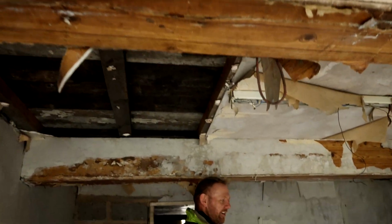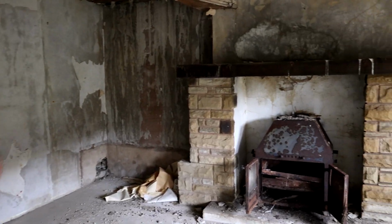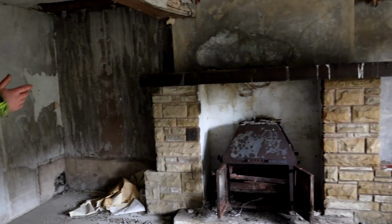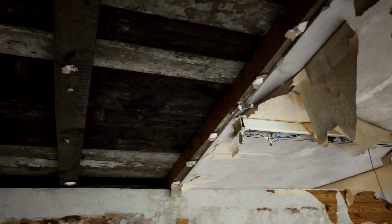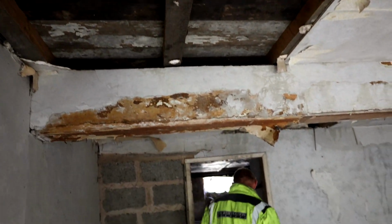So this is the living room. It's delightful decor in here. There's the old fire and such like in here. Again, like I say, no one's lived in here for 10 years now. So yeah, it's in a fair state.